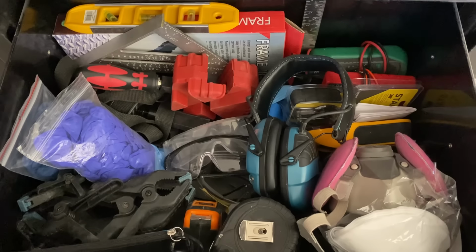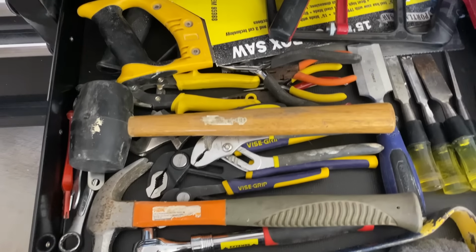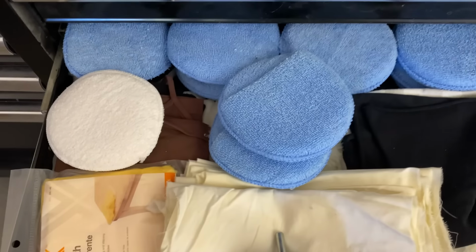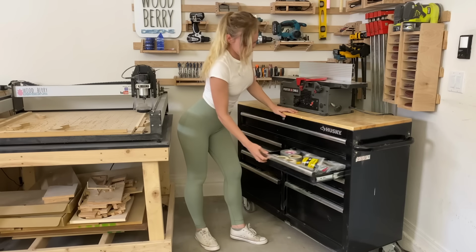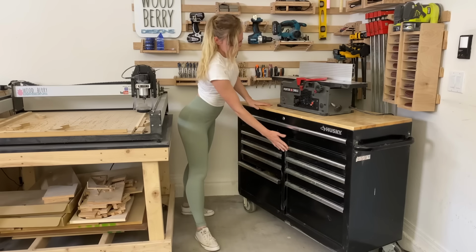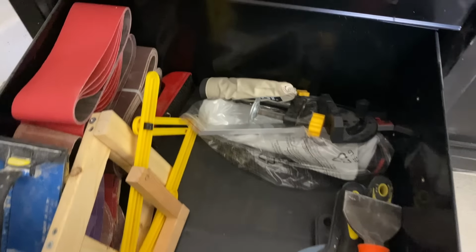The first drawer is for protection equipment, clamps and measuring devices. In the second drawer I store tools. The next drawer is to store clean rags. After that I have tape and string. This is my schnick-schnack drawer. Pretty much it means there's everything in it that doesn't have a place.